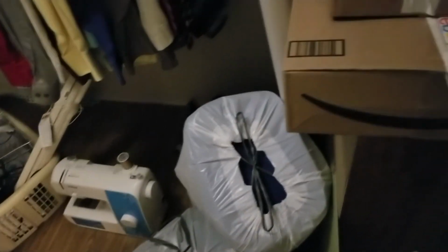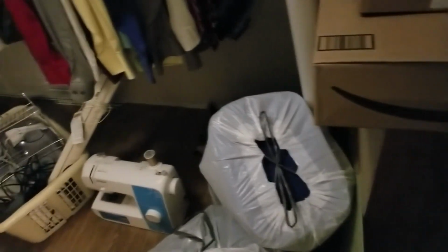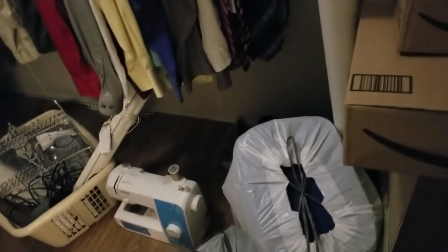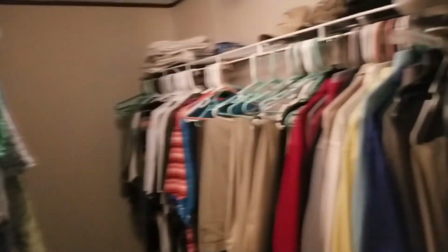So now all of this stuff should be ready to go the next time I'm ready to head out to do donations, which should be tomorrow. But I still have all the clothes left to go through, so that will be tomorrow.